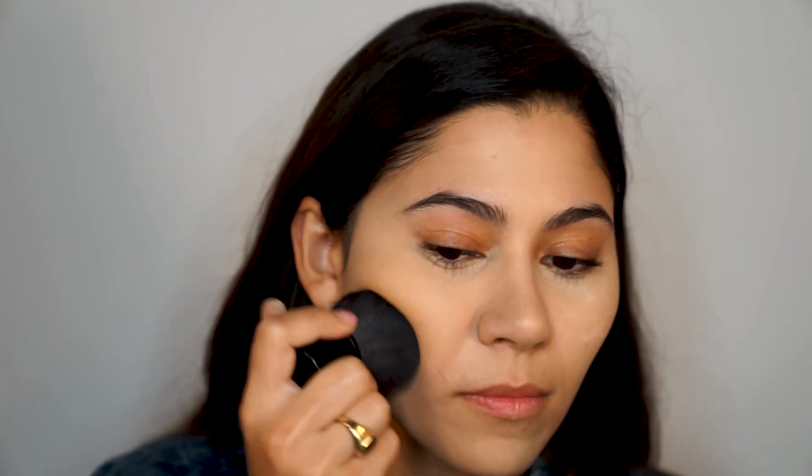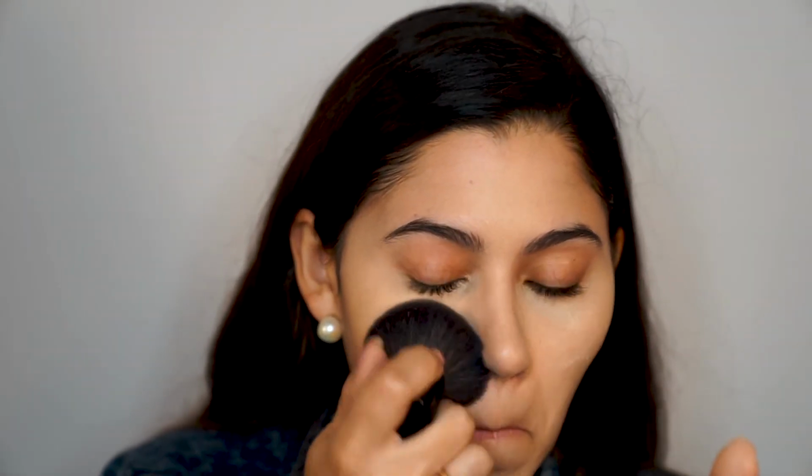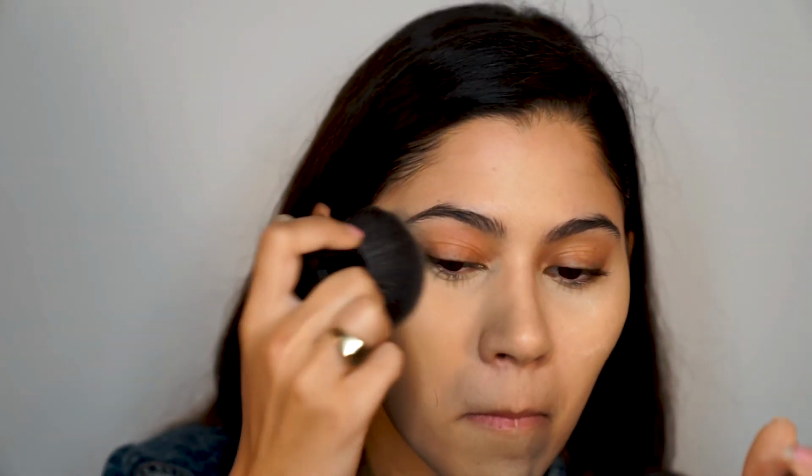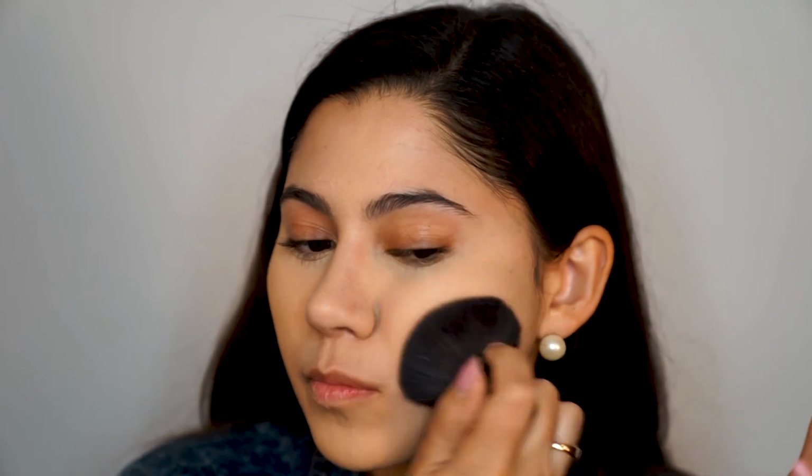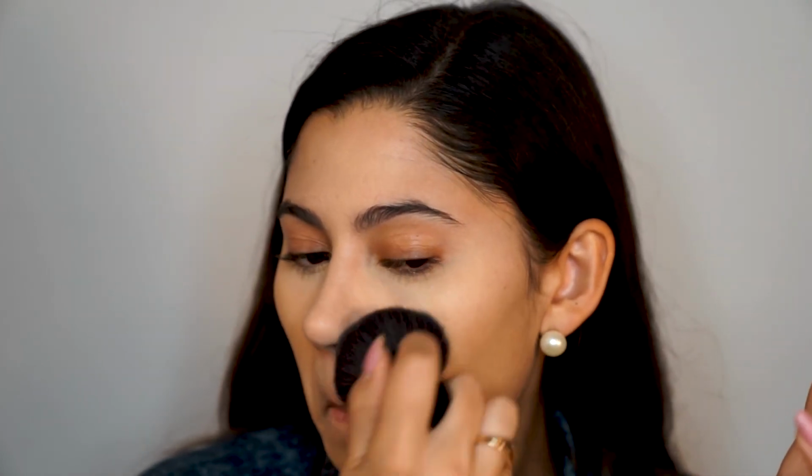So how I apply my foundation is just swirling the brush in the powder and just pressing it onto my skin. When you press onto your skin, you're going to get much more coverage than you do rubbing it. Plus, if you rub it, you're going to remove all the concealer that you have put on beneath it, and it's just going to go to waste.